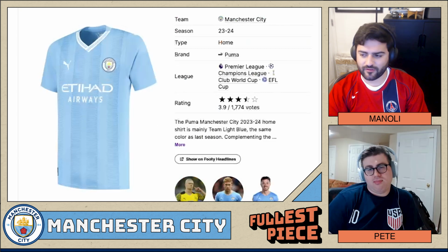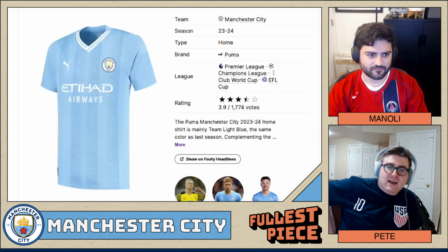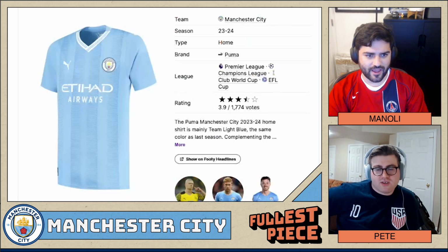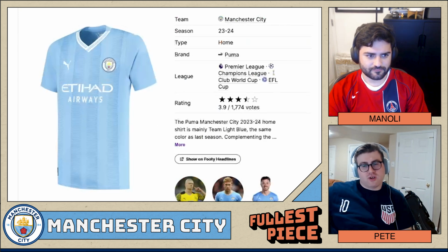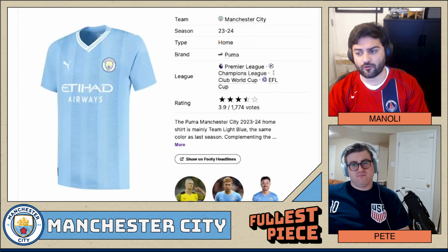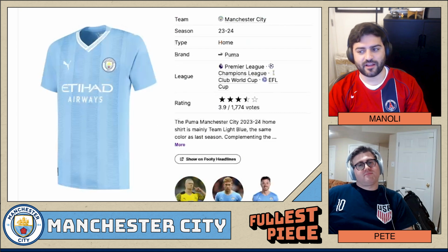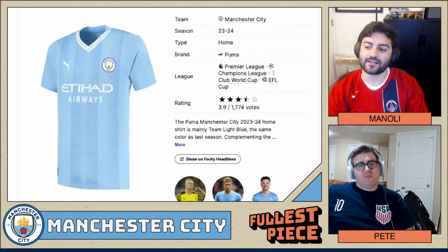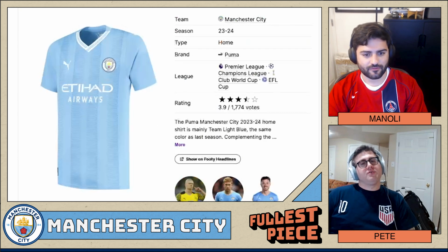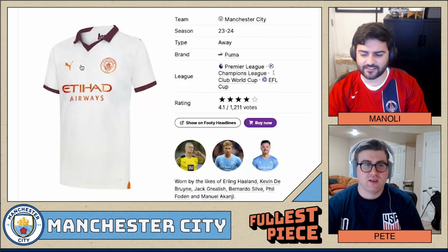This is another beauty of a City kit for me. This works. This pattern they chose there, it works. It has a retro feel to it. If you can just rip this colorway, get the white and the baby blue, and add in some nice little detail, it's so hard to mess up. It really is. My only gripe is I wish the collar design would go all the way around. That's fair. This is class.